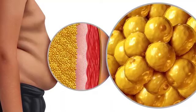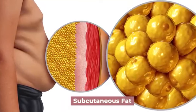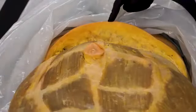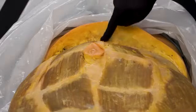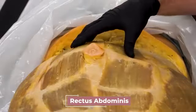When most people talk about losing fat, they're talking about losing subcutaneous fat. Sub just means below and cutaneous means skin. So it'd be this fat right here directly below the skin. And as you can see, it can be up to inches thick, and this fat would cover up the rectus abdominis right here, that six-pack muscle.